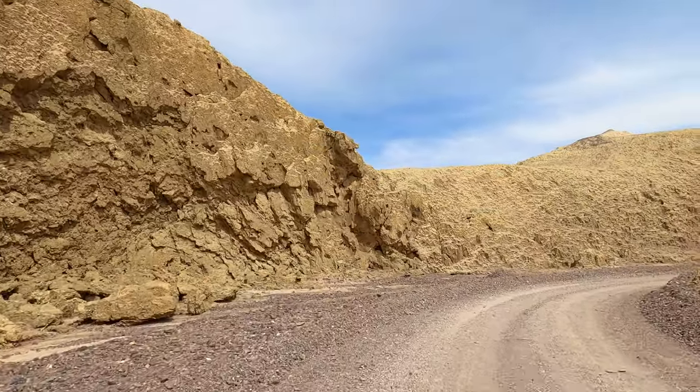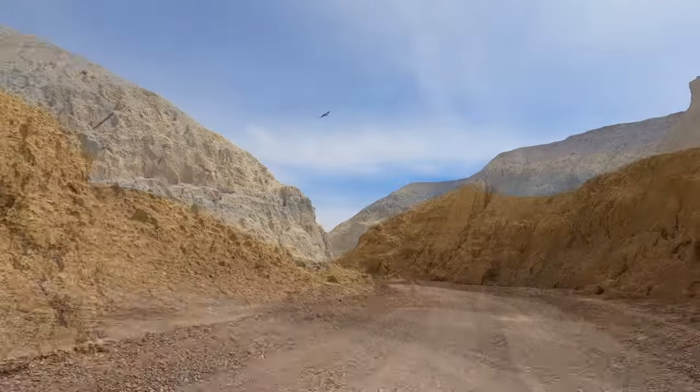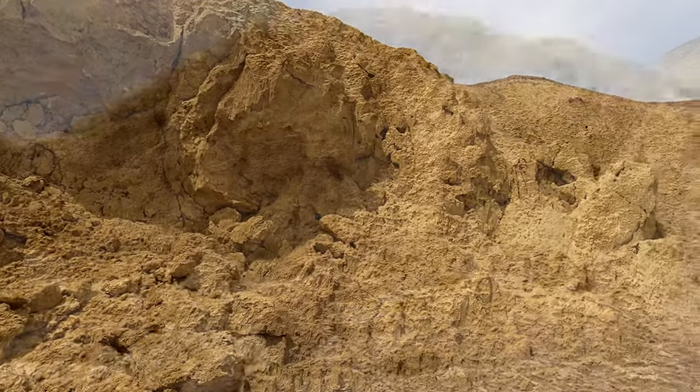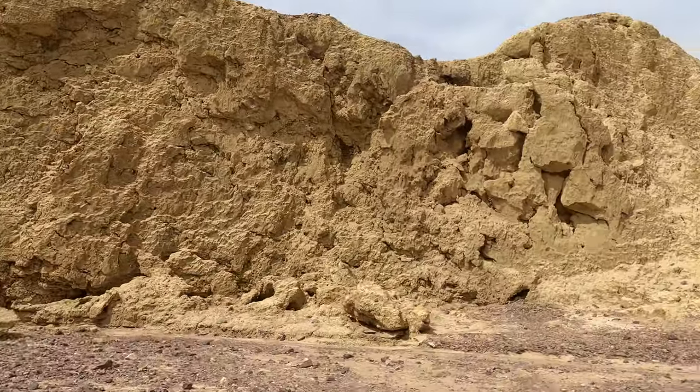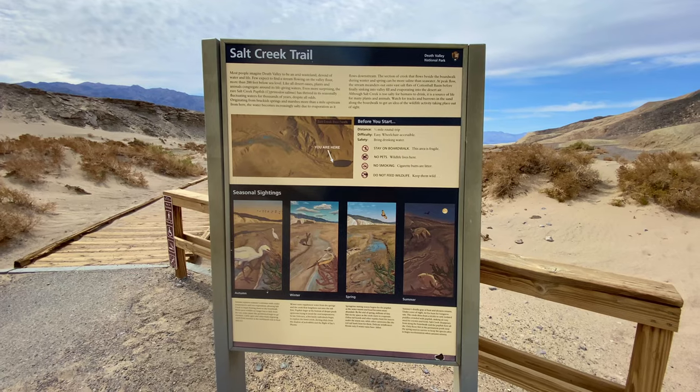And now we are driving through Mustard Canyon Drive. It is a short drive, about 20 minutes, depending on how fast you drive. We're going to take a half a mile hike, and I'm hoping to see some wildlife. This is going to be fun.